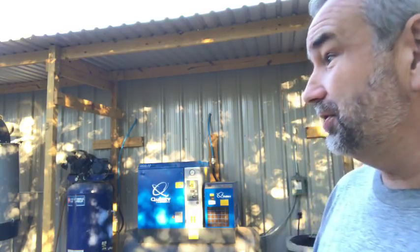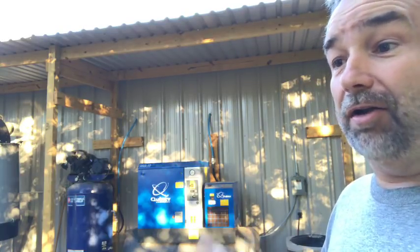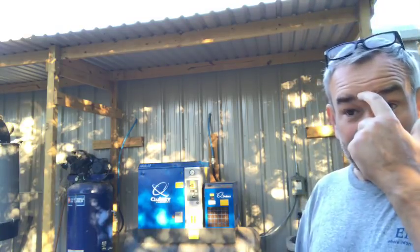The good news is this tech comes out and goes, it's likely the inlet valve. Those go out on these on a regular basis. He took the panels off and started looking at it. He goes, I'm pretty sure it's going to be an inlet valve. I'm going to get one ordered for you, I'll get it in later this week and get back down here.